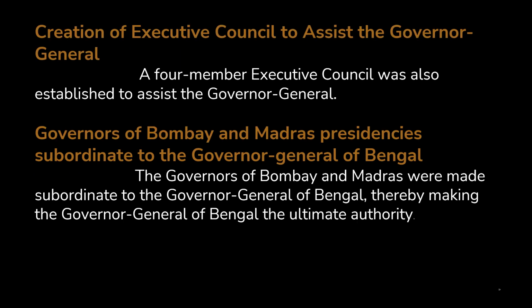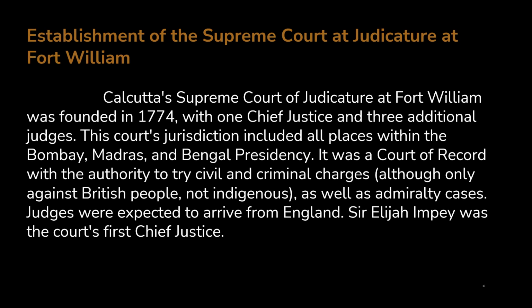Creation of Executive Council to assist the Governor-General. A four-member Executive Council was also established to assist the Governor-General. Governors of Bombay and Madras Presidency subordinate to the Governor-General of Bengal. The governors of Bombay and Madras were made subordinate to the Governor-General of Bengal, thereby making the Governor-General of Bengal the ultimate authority.